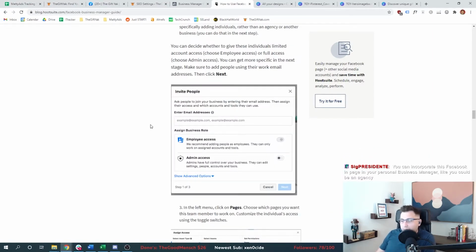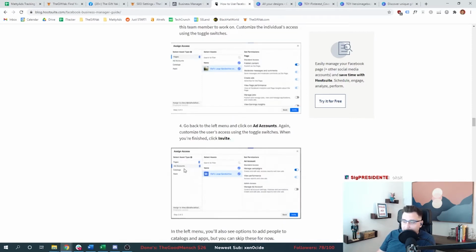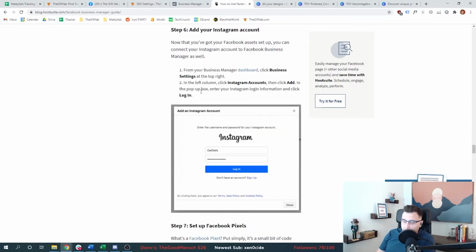You're not going to need to invite anybody if you're the owner of all of this, if you've created it. If you need to invite people though, make sure that if other people are managing any of these pages or the ad account, you do invite them. Otherwise, they're not going to have access. How you do that is you go on the left menu and you either click pages, or ad accounts, or apps, whatever your business properties are. I'm not doing an app, so I'm not going to have any apps. But you need to select the asset and then assign who has permissions. Same with the ad account. You'll also want to add your Instagram account like we talked about.